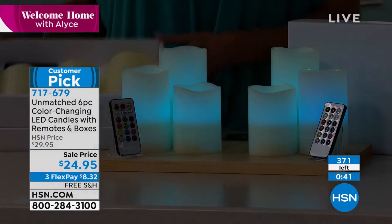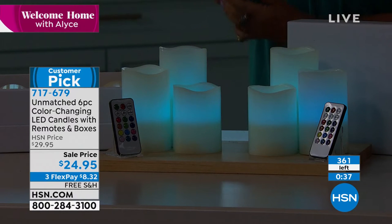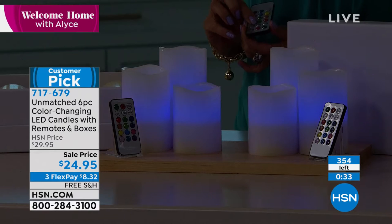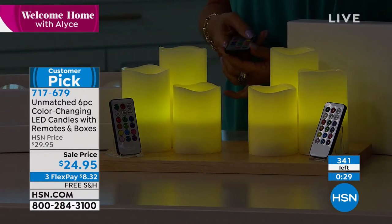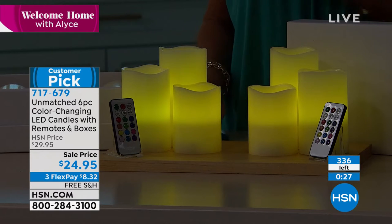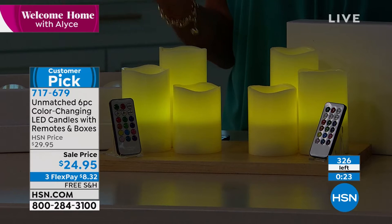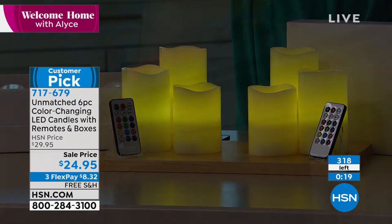And again, look how pretty that is in the blue, right? But then, let's see, how about the purple? Oh my gosh, I could do this all day. That yellow, too. Just sunshiny and beautiful. But you'll have fun with it. You can change these with your mood. Again, only 300 left, so these will sell out.